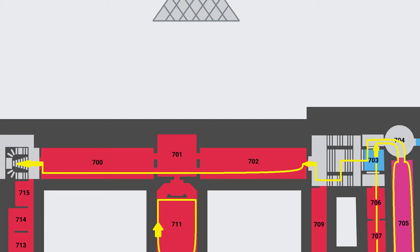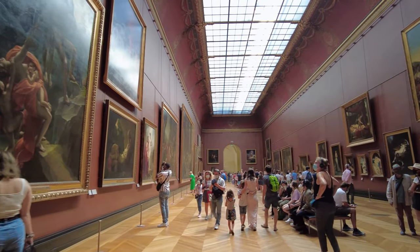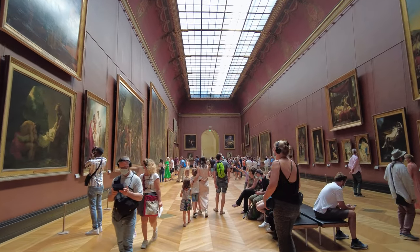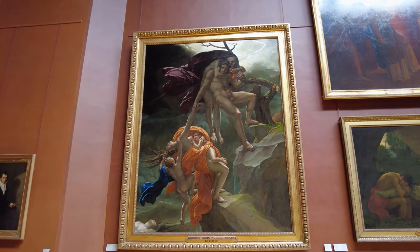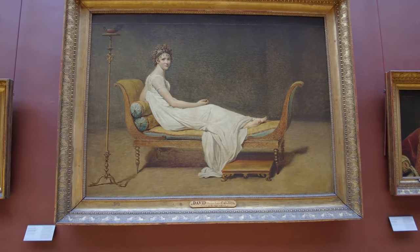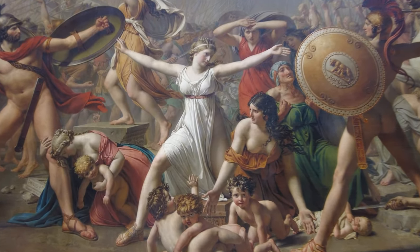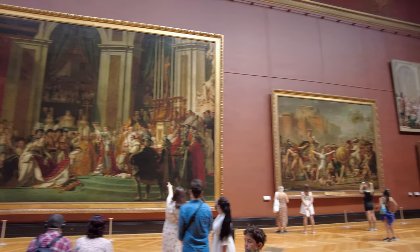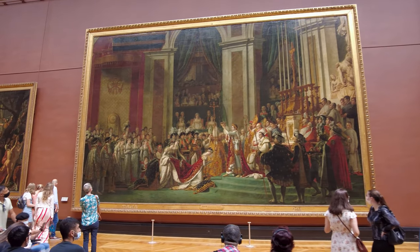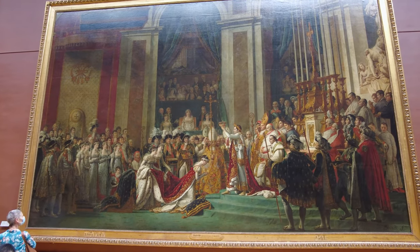Now let's go back to the Winged Victory of Samothrace, take the stairs facing it, down, then back up, and enter room 702. This large red room, as well as the next one, are full of masterpieces of French painting. But the centerpiece of the room, which is one of our 10 must-see masterpieces, is The Coronation of Napoleon by Jacques-Louis David.